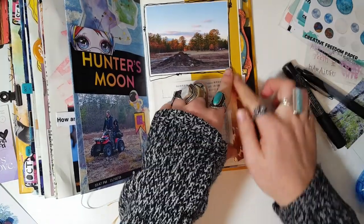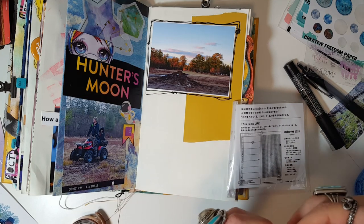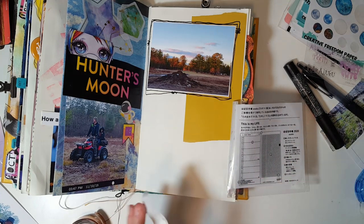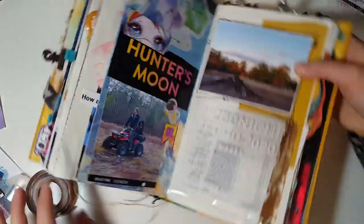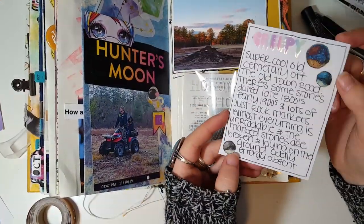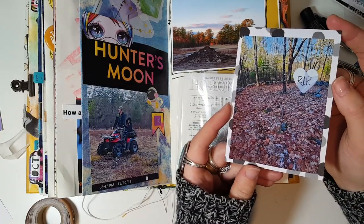So here I have a package of something from my Hobonichi Weeks that I use in my wallet. And I just tipped it in, made a little pocket there, and then I took a piece of scrap paper and made a little journal card and put some photos on there and some journaling on the back.